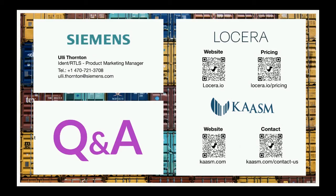This individual would like to know, what is the use range and is it PLD rated? I'm not familiar with PLD. So someone could text that in or shoot me an email. I can look into that.